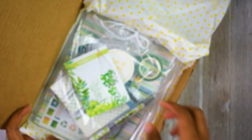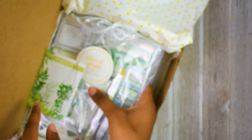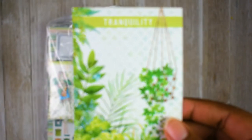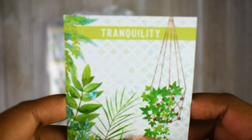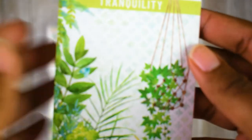It's a very, very green heavy box. Oh, look. Yeah, it's called Tranquility. Got stuff. So I got the ones, obviously, with the inserts. So here you have, I guess this is a journaling card. It feels really nice. It has a really nice kind of texture to it.